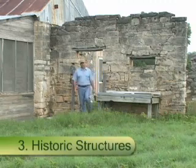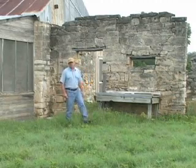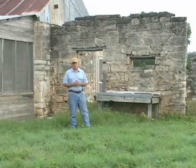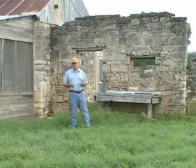Now, we didn't find any arrowheads or Native American pottery on this land, but there are some old buildings like this one. There's really nothing preventing us from tearing them down, although we don't plan to. But one thing you need to be aware of, some states do have laws that protect antiquities and historically significant sites.